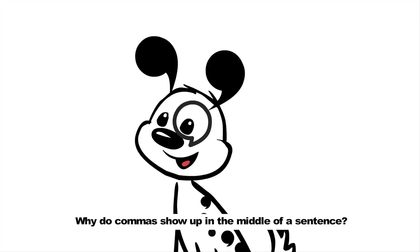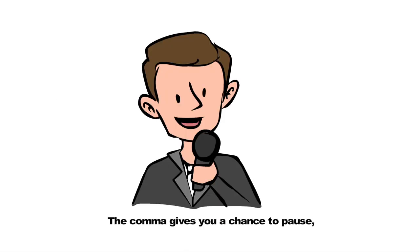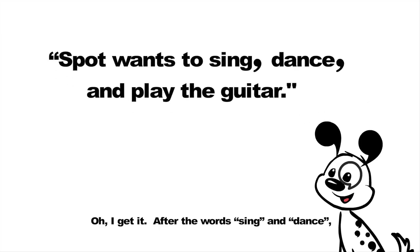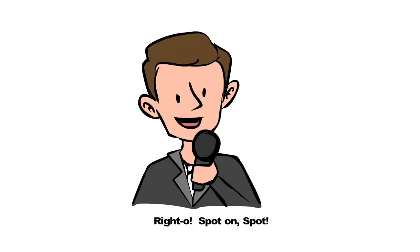Why do commas show up in the middle of a sentence? The comma gives you a chance to pause or take a breath. For example, Spot wants to sing, dance, and play the guitar. Oh, I get it. After the words sing and dance, a comma is used to tell us to take a breath. Righto! Spot on, Spot!